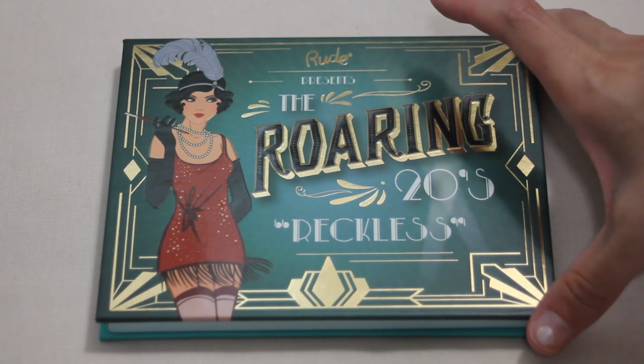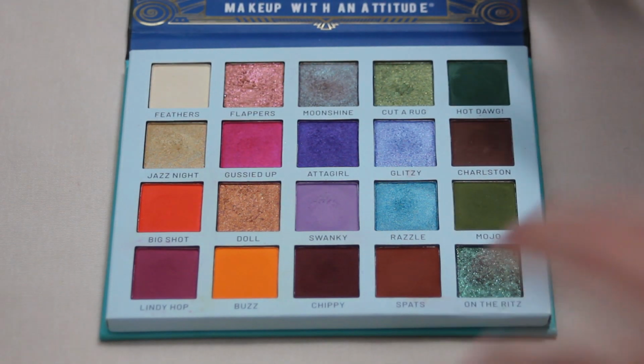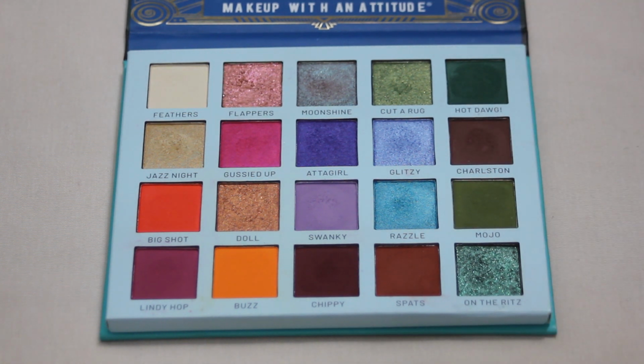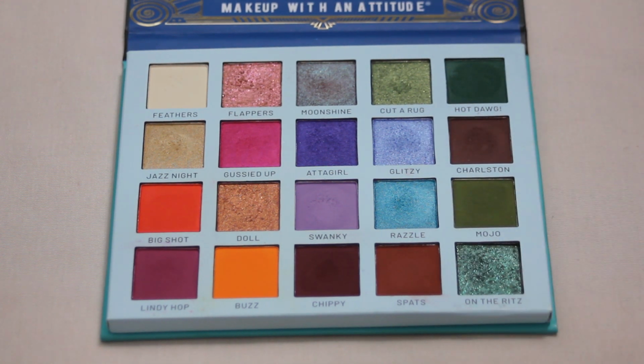Alright, number 4 is going to go to the Reckless palette. This one is one of the more colorful ones, and I really hope if they come out with more of these palettes, they do more colorful ones. They've got 3 neutral and 2 colorful, I would say, within this collection, so I would love to see another more colorful palette. This one is super pretty, a few more jewel tone shades in here.